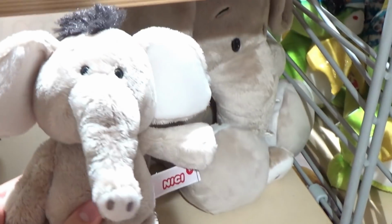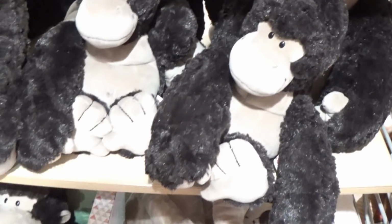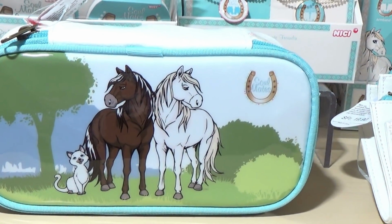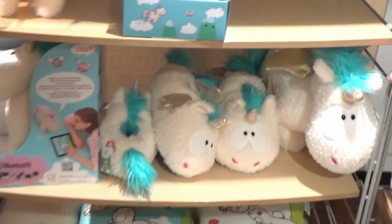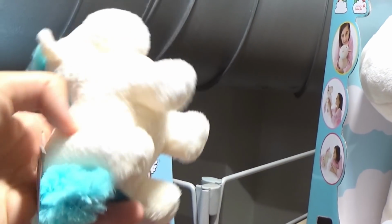And they've got gorillas. Oh, and look at the elephant. Oh, look at that. And there's a mummy and a baby. Oh, that's so cute. And they've made the gorillas look adorable, haven't they? They have. I've never seen a cute crocodile before, though. Oh, we've got horses. Oh, look at these unicorns. It's that same fat boy, but smaller. Oh. How much is he?